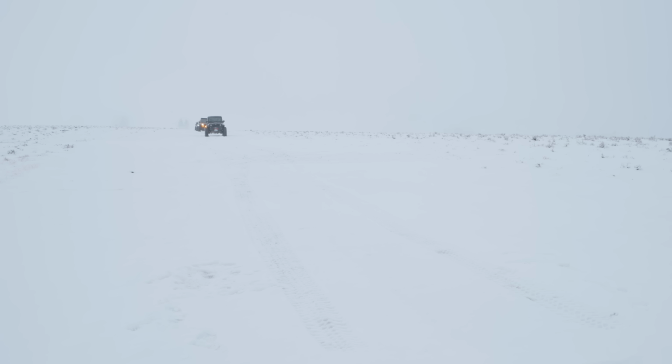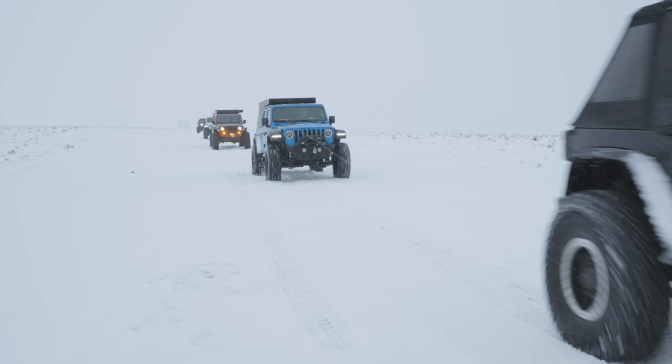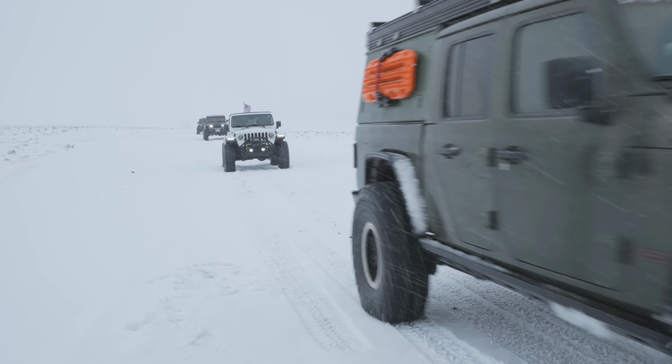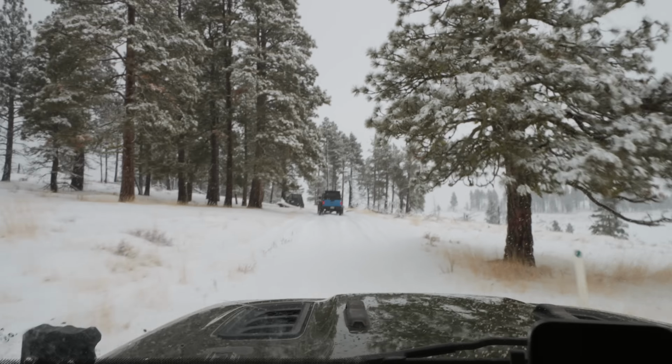Just a few miles up the trail and snow has started coming down heavy. Visibility is extremely limited and we've still got a lot of ground to cover. Snow's coming down pretty good. It's not too deep yet, but I think it's going to be deeper up ahead. Great conditions.